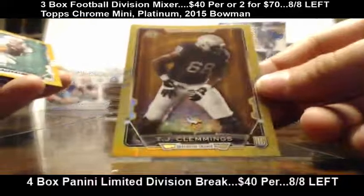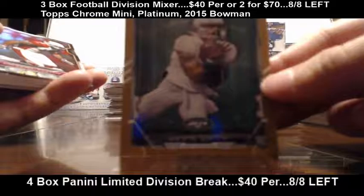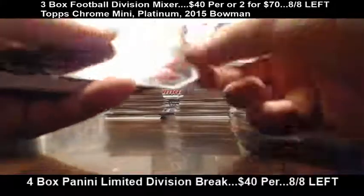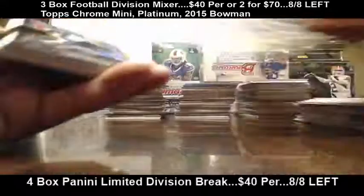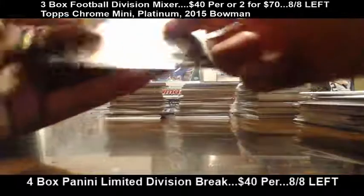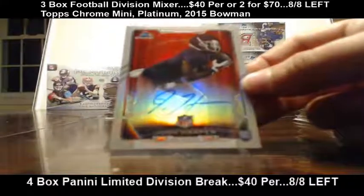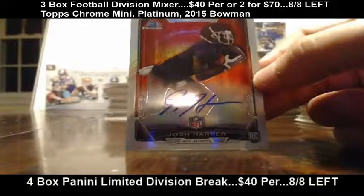TJ Clemmings and Devin Smith. AZ, did you get beat out on the Cardinals? Or were you going for somebody else? Next up, Josh Harper. Josh Harper.